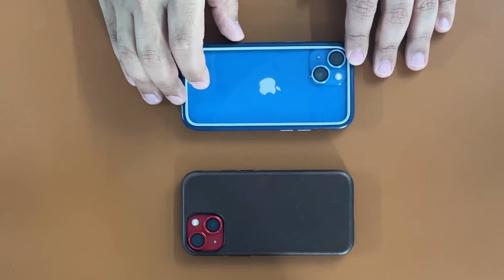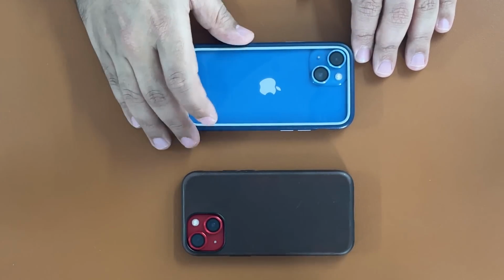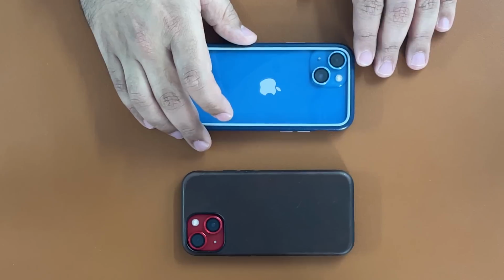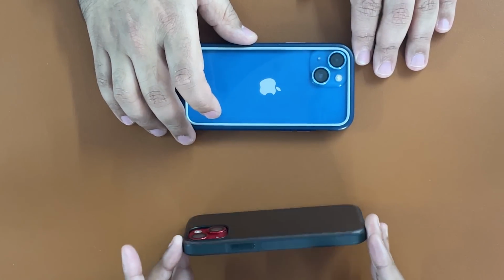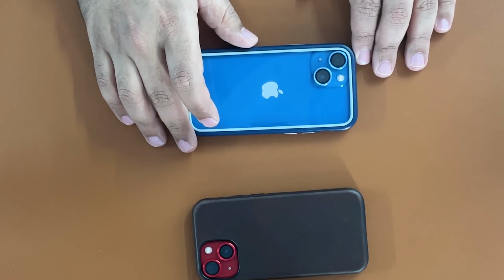Okay, so here we are. We have convinced each other to try out the different cases. I'm going to try the Rhinoshield. I'm going to try the Nomad leather case. Yeah, and we'll see if we like it.